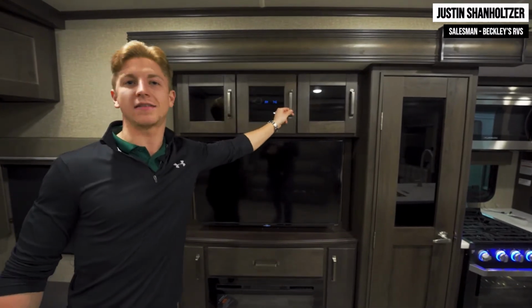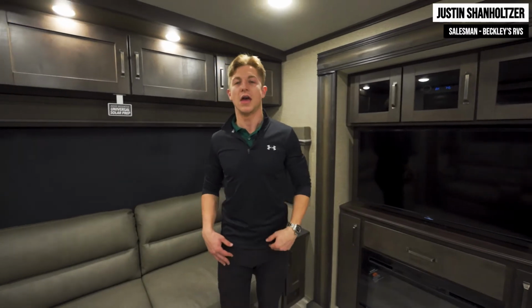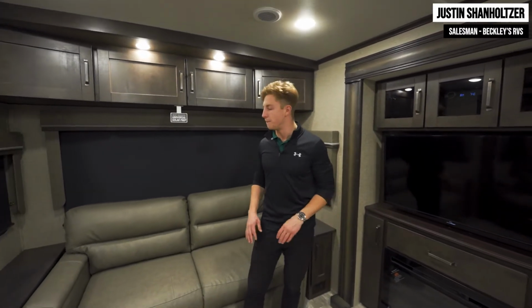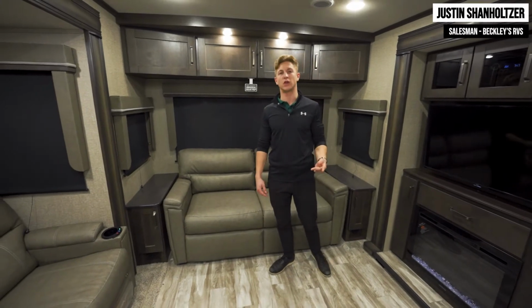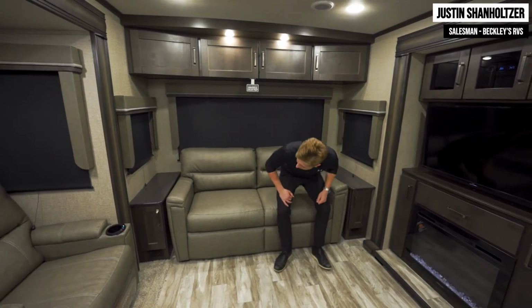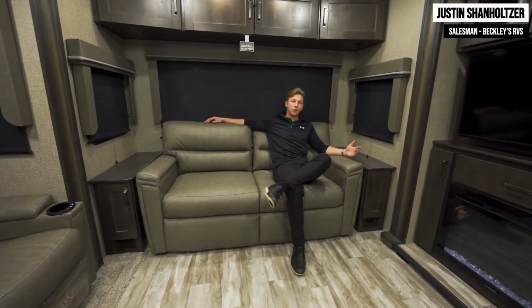Now, we want to show you guys some of the furniture that's in this. It has got some really, really comfortable furniture. So this is mainly kind of a couples coach, but you also have additional sleeping back here for 1, maybe 2 additional people. So right back here is a trifold sofa, which, by the way, is definitely very comfortable. It's not awkward to sit in.